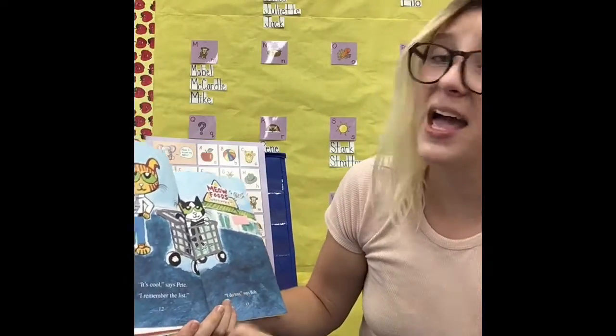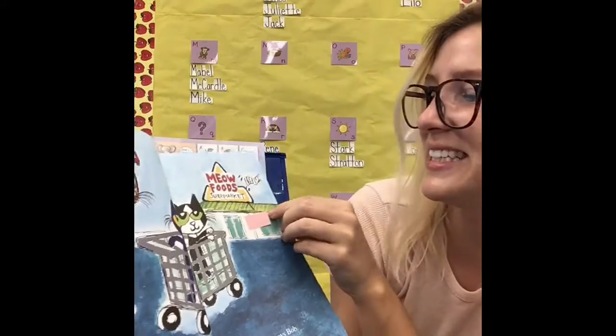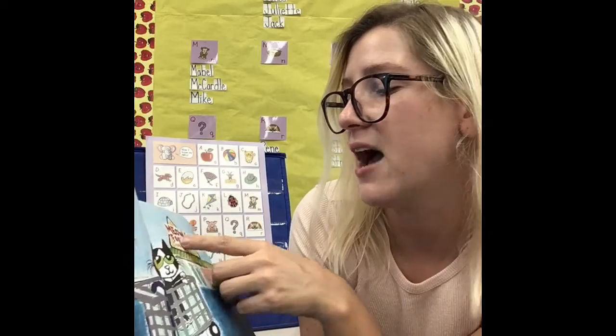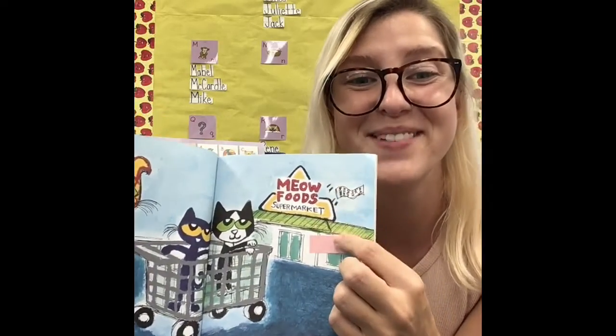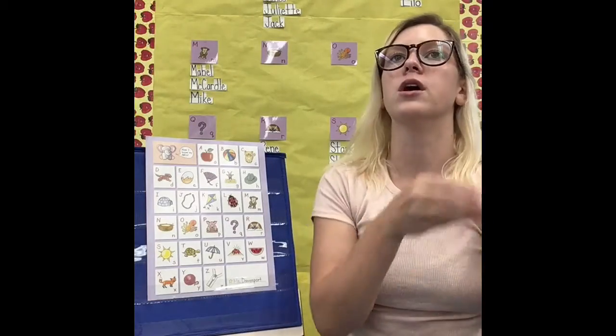It's cool, says Pete. I remember the list. I do too, says Bob. And it looks like we need to label store. They're at the store. I can tell because this says Meow Food Supermarket. But it looks like Pete the cat still wants us to label store. Let's listen for the sounds in store.